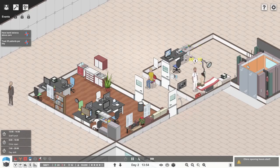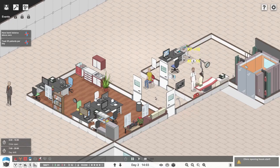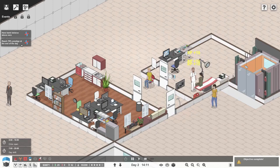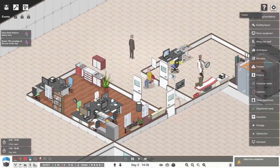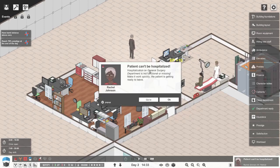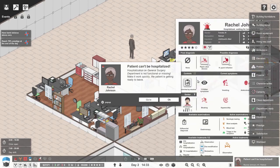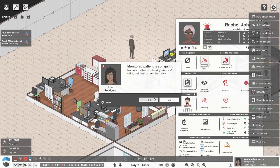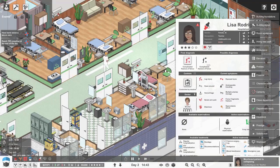So we're just going to wait for a bit more money to come in. Objective completed. 25 patients per day. Good. Reach 70% prestige at the end of the day. Now, prestige, not something I know much about. Hospitalization on general surgery department is not functional or missing. Okay. You need to be sent to another hospital.